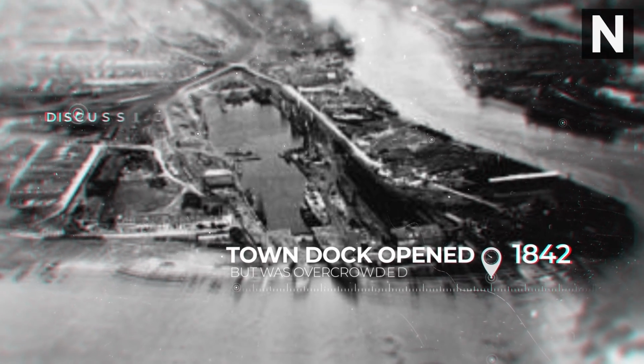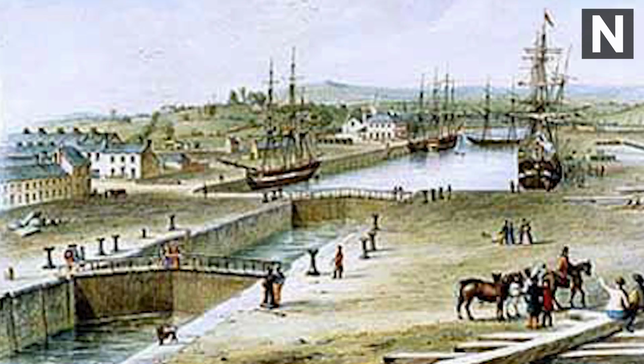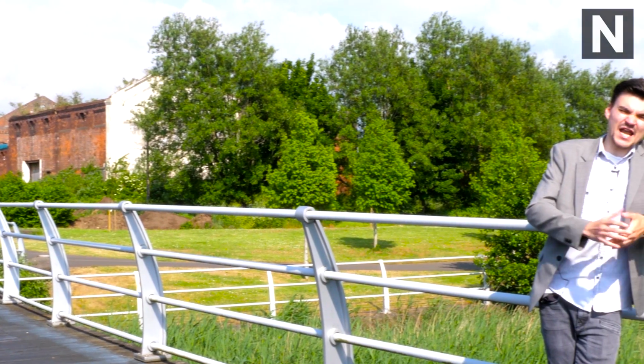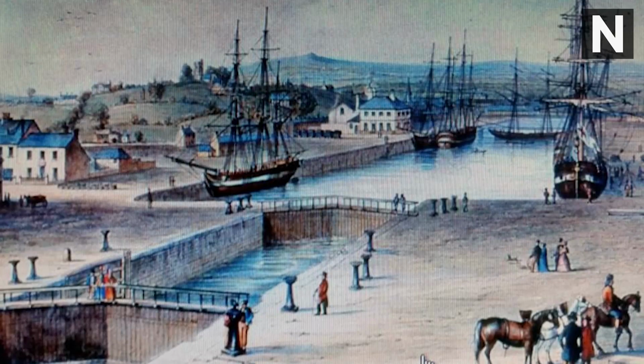Eight years later, the town dock was opened. The town dock was opened in 1842, but became overcrowded and work began extending. This was fueled by the expanding coal trade and improved rail links. The town outgrew its capacity and an extension was added in 1858. In 1875, Alexandra Dock was built, but this was also deemed inadequate and unable to cope with the load of exported coal rising massively.